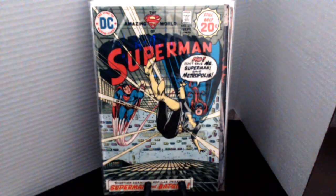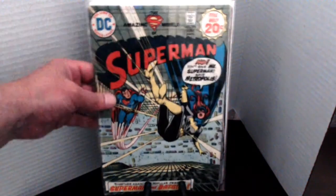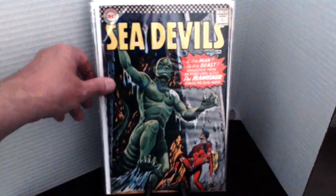This is Superman 279. It is from September of '74, and I originally wanted this because it's got Batgirl on the cover, which I thought was cool. Not something you see every day on a Superman book. It's a Nick Cardy cover. Nick Cardy did a lot of the Aquaman covers from the Silver Age, so happy to have that. As you can see, I'm trying, taking my cue from Alex the Comic Hoarder, to provide a little bit more information here, do a little research on these.